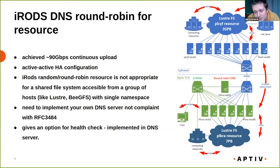So in a local area network, the random order of records was just sorted on the client side, and we implemented our own Python DNS server that returns only one resource per request. Thanks to that, we also have the possibility of a health check implementation, which is already done in our DNS server. So if the Python daemon recognizes that the service is down with a specific check, it just removes it from the pool. So it's actively providing high availability.